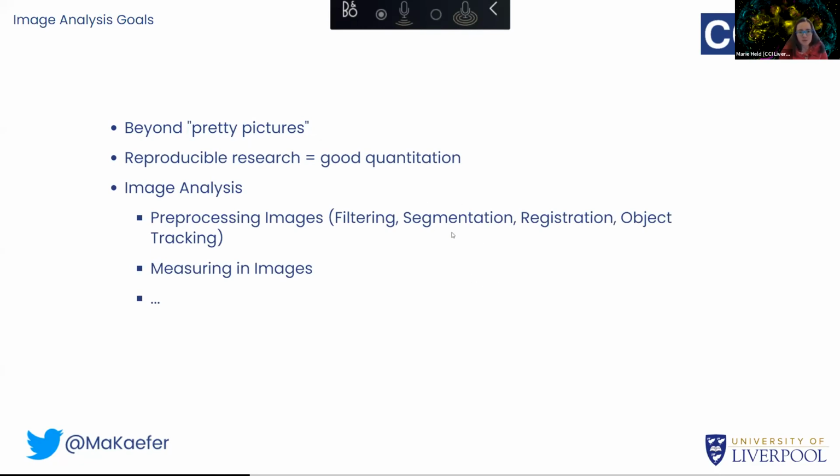And once you've done all these pre-processing steps, then you can measure within your images. You can measure distances, you can measure intensities, you could measure things that happen over time, changes in intensities, changes in localization. Something else you could measure is 3D structures, length of things, volumes. There's a lot of things you can do.